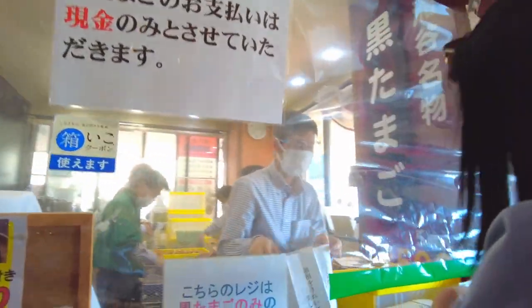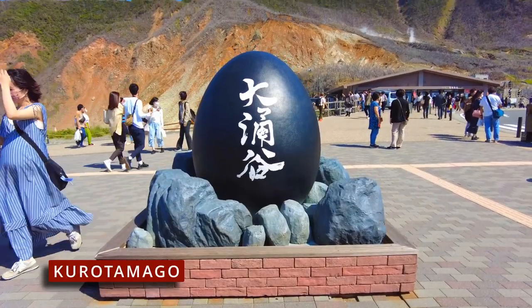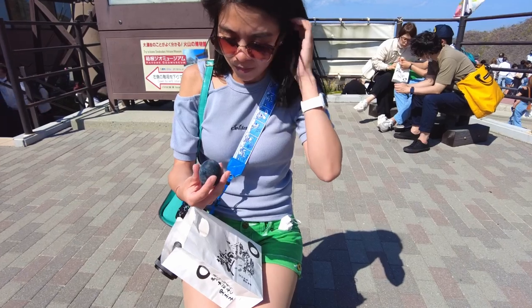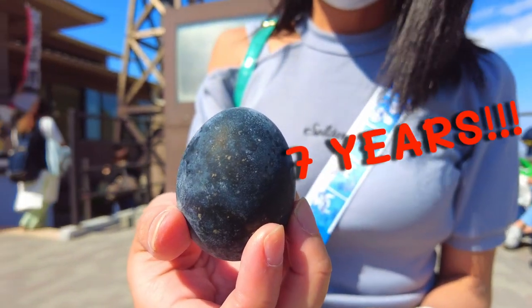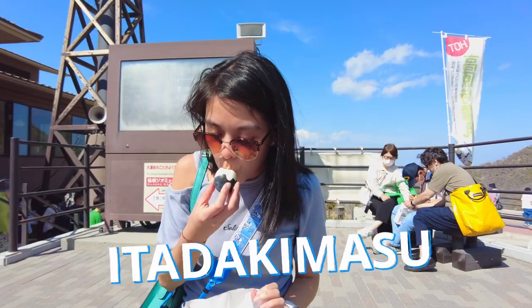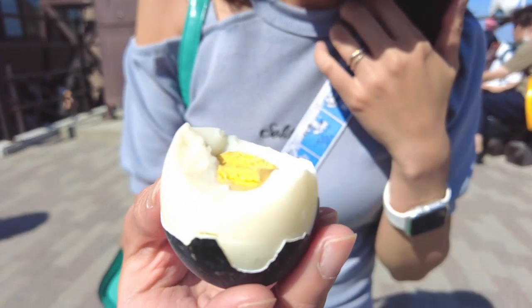Here, a local specialty is called kuro tamago or black egg. The eggs are cooked in Owakudani's hot spring and the shells turn black due to a chemical reaction with the sulfur. It is said that eating just one egg adds 7 years to your life. Itadakimasu! It actually tastes like a normal boiled egg, but the smell is different.